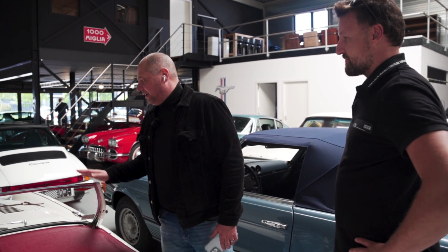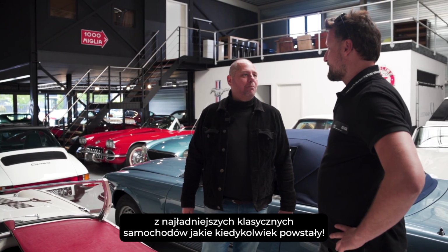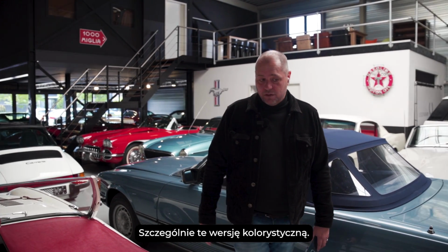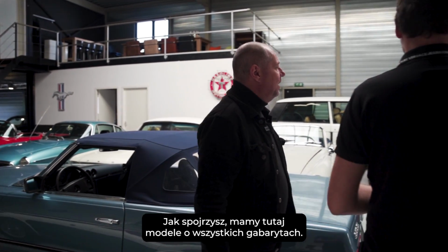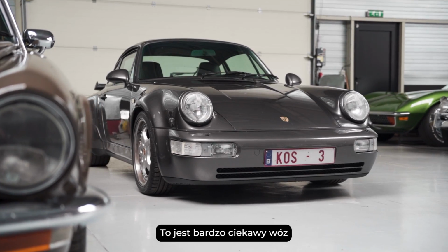So, yeah, it's cool, it's good looking, it's one of the most good looking classics ever built in my opinion, but okay, who am I? But I like them, and this is a good color scheme also. I'm more of a Porsche guy. We have Porsches in all sizes. This is kind of a cool car.